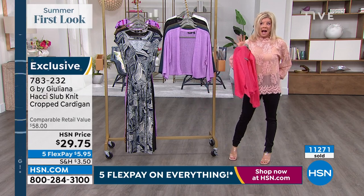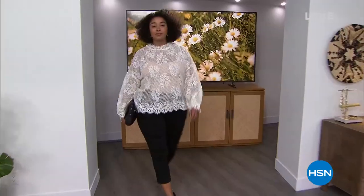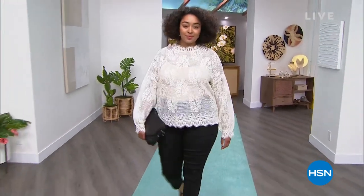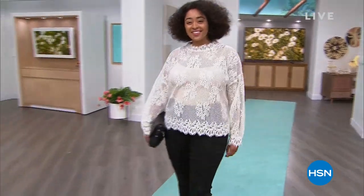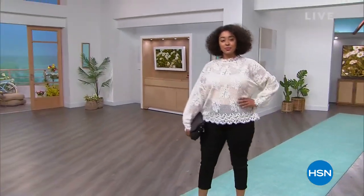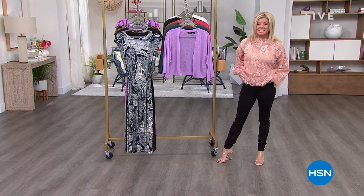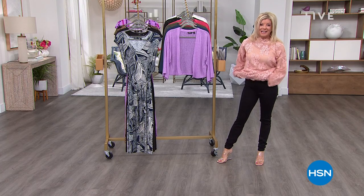I know we gave you a little sneak peek at it earlier in the ivory color. Oh, there it is on Kenya. It's coming up in about 20 minutes from right now. Oh, I love that. All right, and the famous jumpsuit. And it is a customer pick. It's a customer favorite on hsn.com.